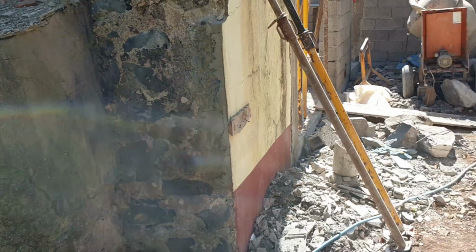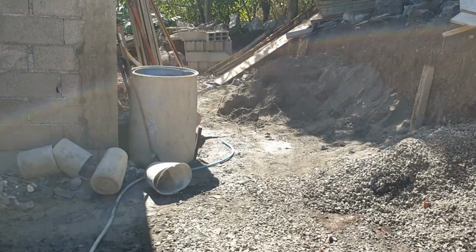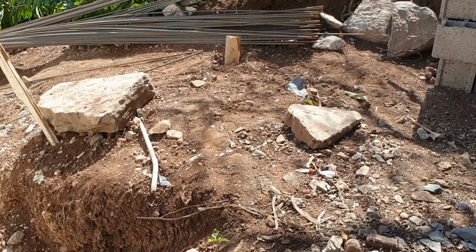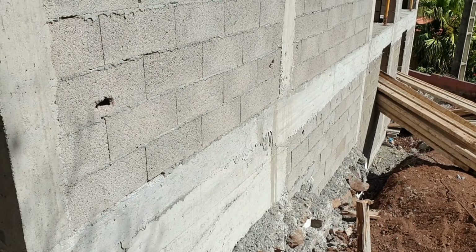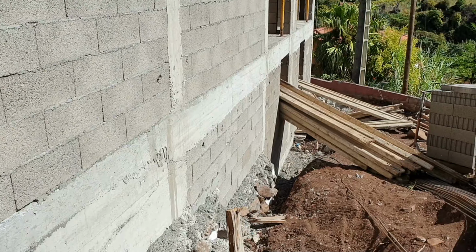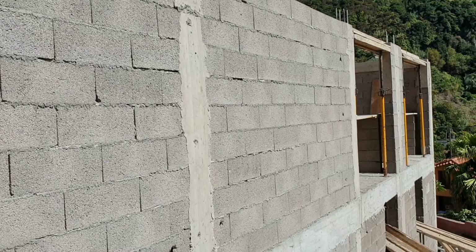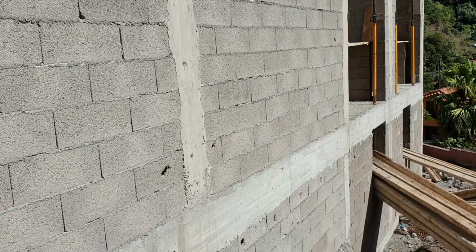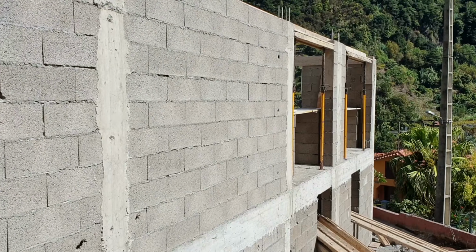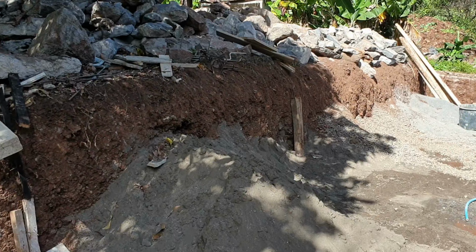Let's go to the inside. Yeah, let's go here around. So we can see the wall from the outside. Ooh, looks nice, huh? Better. And the house it was. Let's go to the inside.